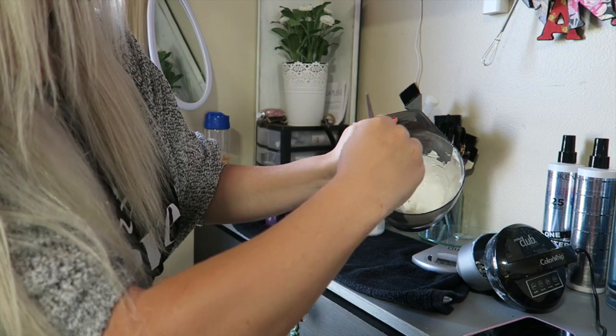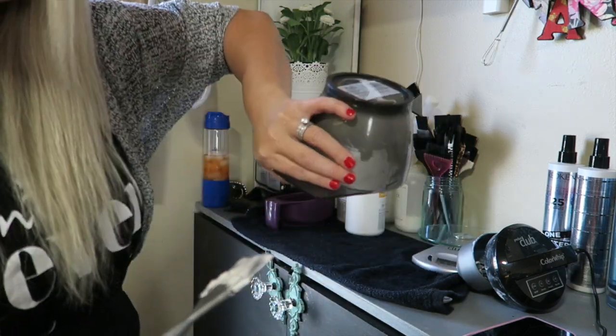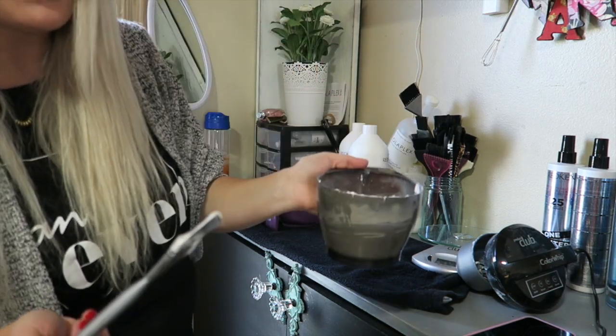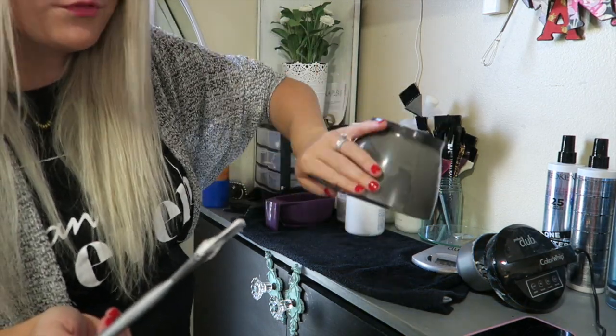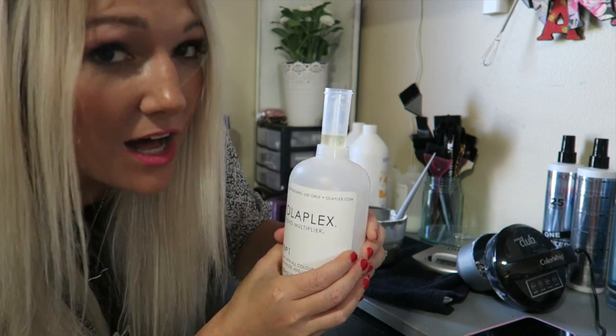So the best thing to just know, you guys, is you want your consistency to be so thick that you literally can tip this bowl upside down without it falling out. All I'm going to be doing is I'm going to add 1/8 ounce. That is all it needs.